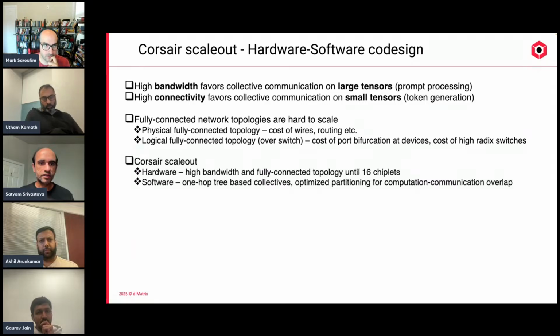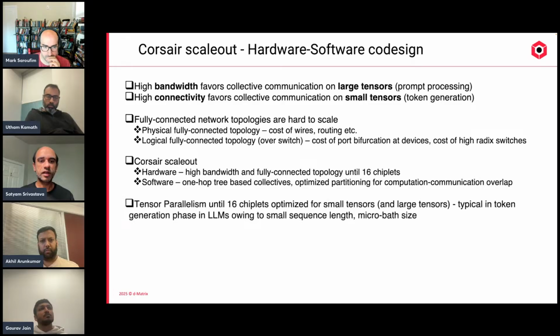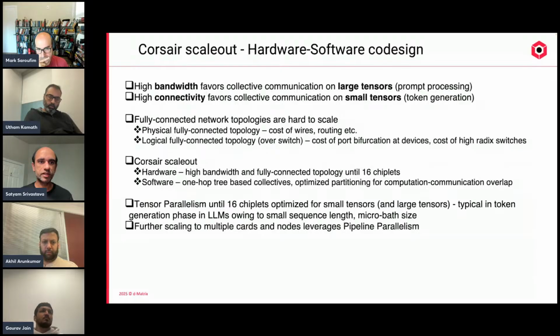So we take this approach of providing an all-to-all, fully connected topology across 16 chiplets in hardware. And we also provide a similar library of collective operations that exploits this all-to-all connectivity using one-hop trees. That's our extension of hardware-software co-design, taking it from chip design to system-level design. Our tensor parallel unit, and I'll show a picture in a second, is optimized for both small transfers because we have high all-to-all connectivity, as well as for large transfers because we're not compromising on the memory bandwidth or the interconnect bandwidth between the chiplets. It increases further. It doesn't stay limited to 16 chiplets. We can go to even rack levels, and we'll talk about that in a second again, using pipeline parallelism.